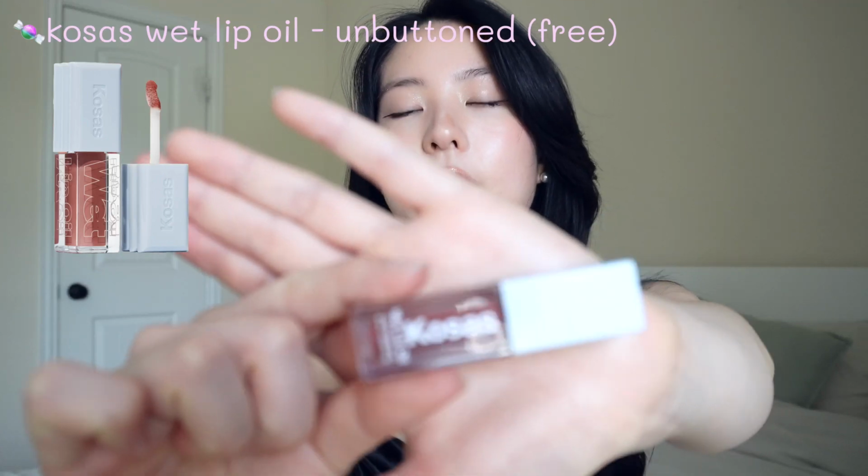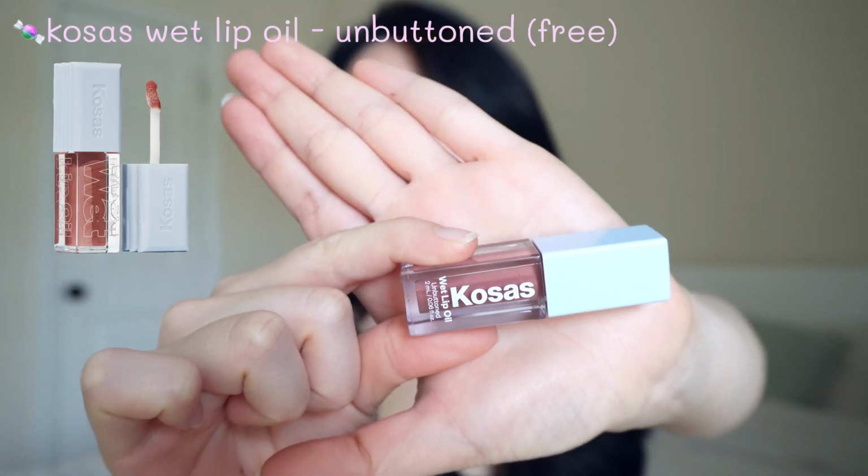Because this is the one that I have on right now, I just wanted to start with it. This is the Kosas lip oil in the shade Unbuttoned. I think this is a mini size. I got this for a birthday gift from Sephora, the birthday thing that you can pick out. The shade is kind of like a brownish nude pink color, as you guys can see on my lips. If you guys have ever tried MAC lipsticks, it smells just like that, a little bit on the vanilla-y, sweet side.